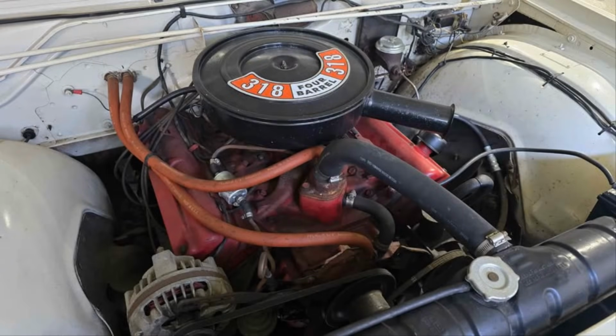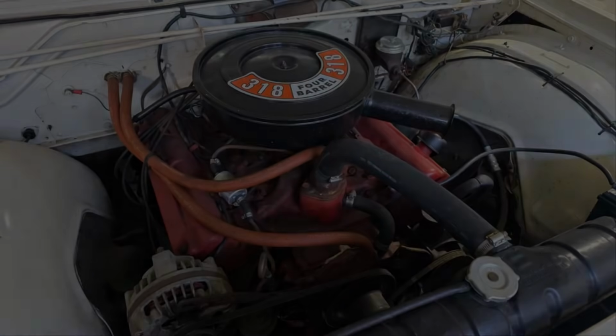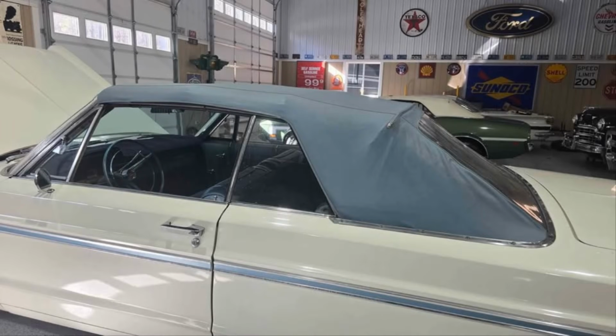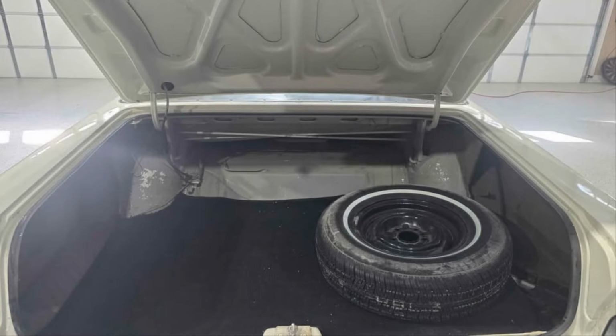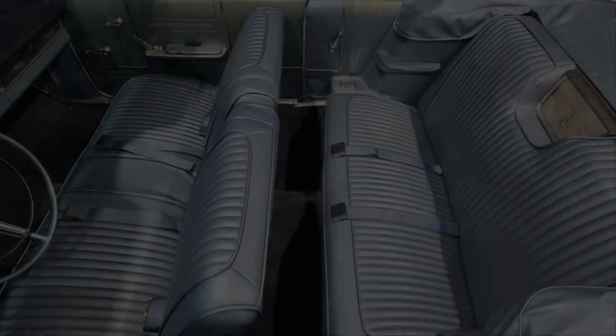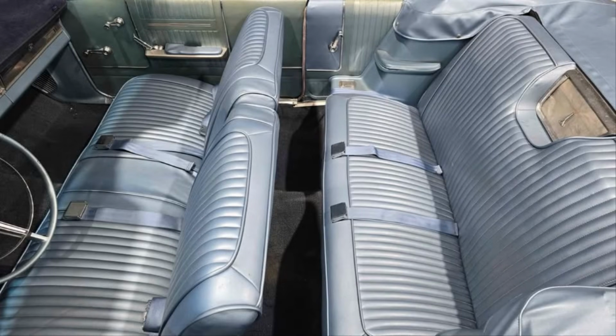Power steering is included, enhancing ease of driving and maneuverability, especially given the size of the car, and further supporting its reputation as a comfortable and user-friendly cruiser. The convertible top is power-operated, adding convenience and making it easy to enjoy the car in changing weather conditions. The ability to raise or lower the top effortlessly enhances the overall ownership experience and reflects the upscale nature of the Fury 3 trim.